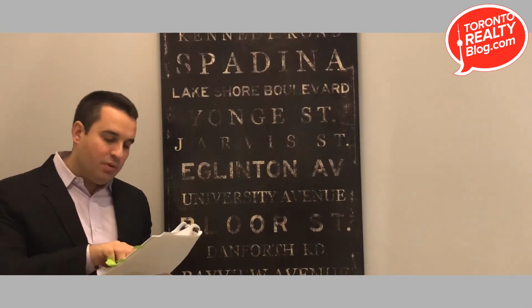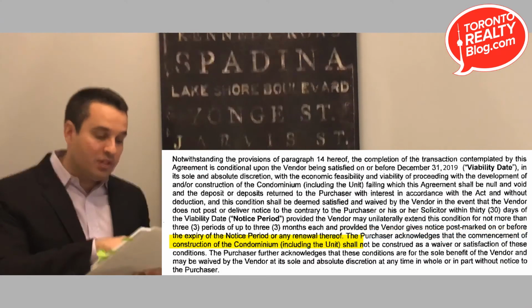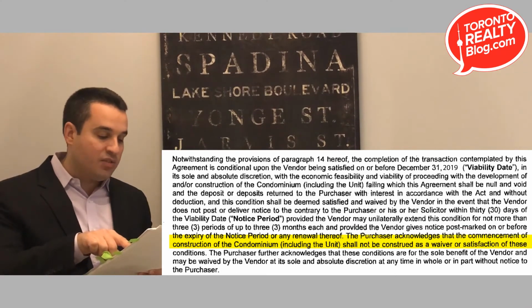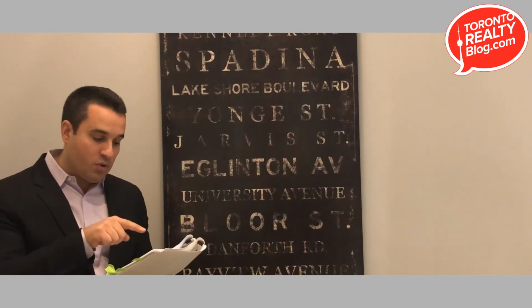Now, what if the building's already been half completed? Does that mean they can't cancel it? No. They can, right? Think about the King's Club. That thing was already basically halfway built. You see, folks, the purchaser acknowledges that the commencement of construction of the condominium, including the unit, shall not be construed as a waiver or satisfaction of these conditions. So, ladies and gentlemen, when you sign this agreement of purchase and sale, the developer has up to a certain date, which he can, of course, extend 3 periods up to 3 months, to decide whether to go ahead. And even if they do start construction, it doesn't matter.